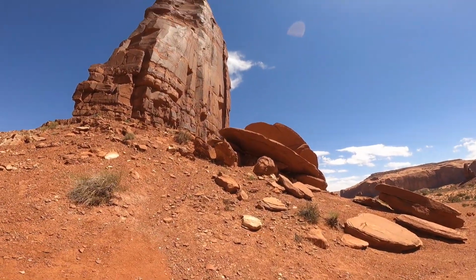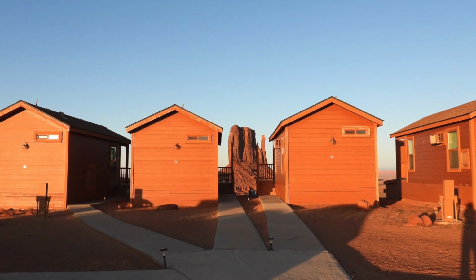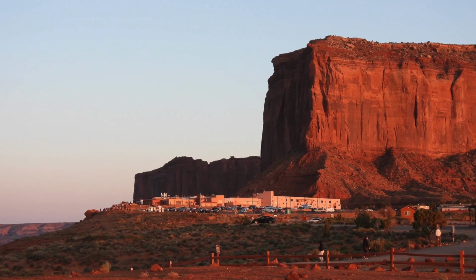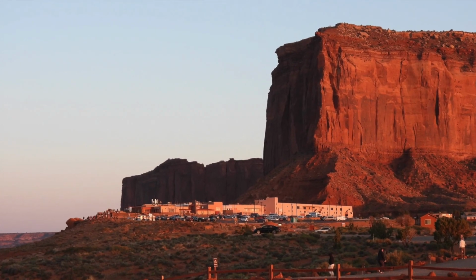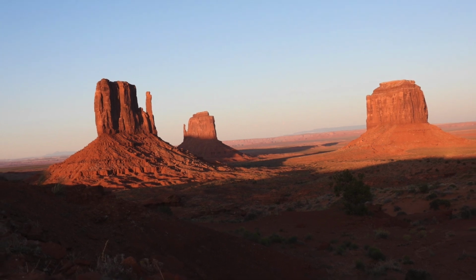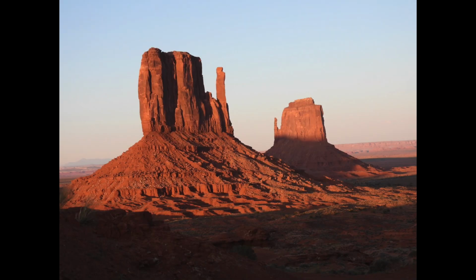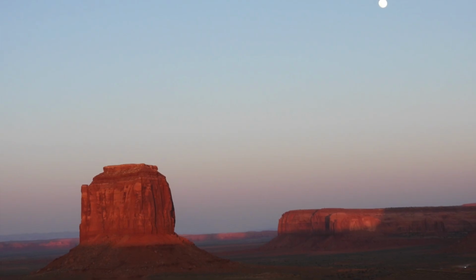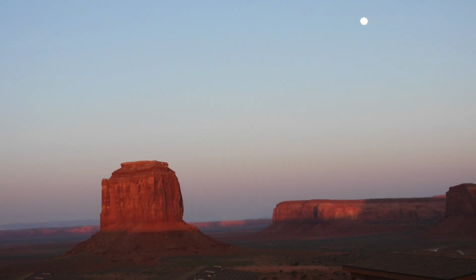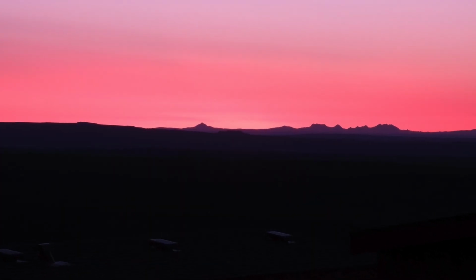When we were done with the drive, we were able to check into our cabin and kind of kick back and relax, which was pretty awesome. And then we waited for the sunset. The sun set behind the cabins, so you could see the reflections on the rocks in front. Yeah, you could already see in this image the shadows are getting quite extensive from the sun setting. It was beautiful. The sunset was beautiful, but the sunrise was just spectacular.